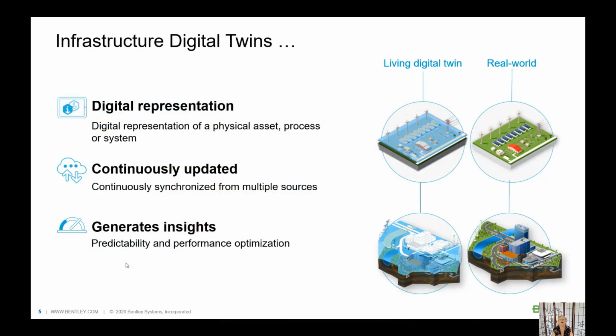Now let me get on to what we mean by industrial digital twins. Well, a digital twin is the digital representation of physically what is actually happening right now with infrastructure assets. It can be a combination of the CAD model that was created during design, but it also has to be kept totally up to date with what is going on right now. So typically we'll have things like laser scanning and LiDAR added to this model, and it has to be continually updated and synchronized from a number of different sources in order to show what is going on right now.